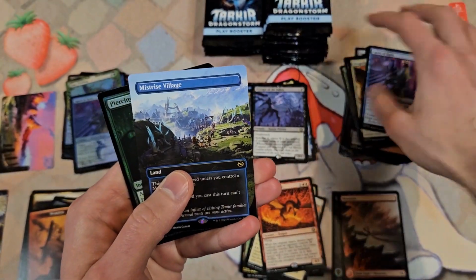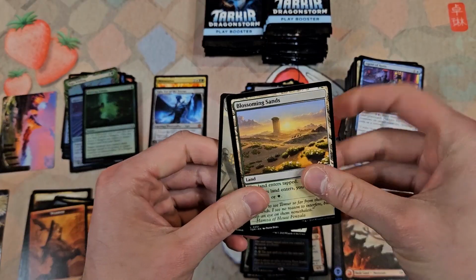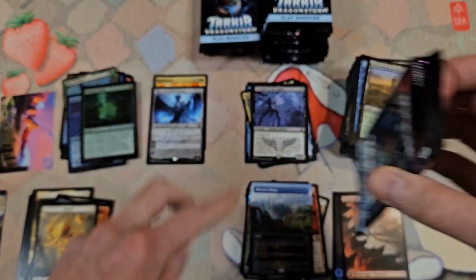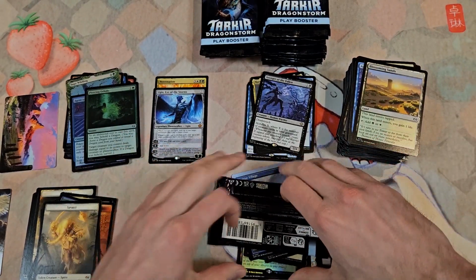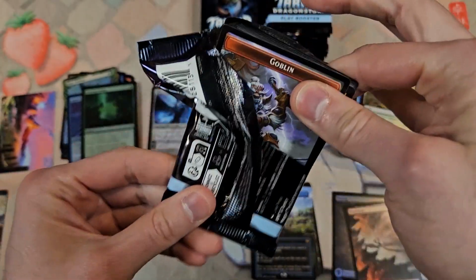There we go, Mistrise Village, Borderless. That's definitely going in the cool pile. That's the one that you want from that cycle. It makes any spell you cast uncounterable. It costs 2 extra mana, basically, because you have to play blue and tap this, but that's probably worth it if you really need your spell to resolve.